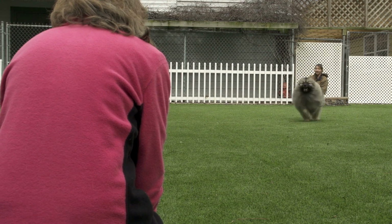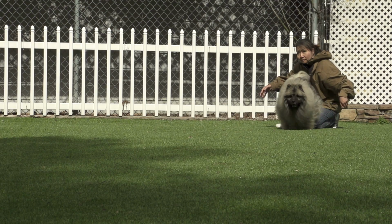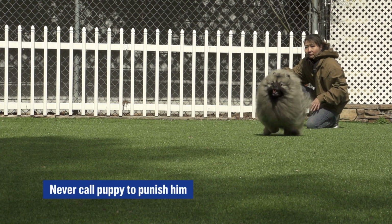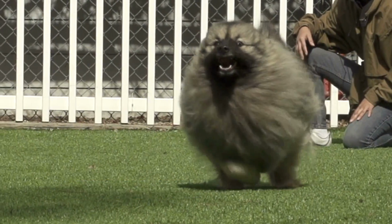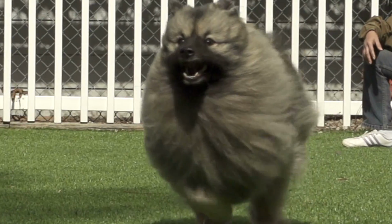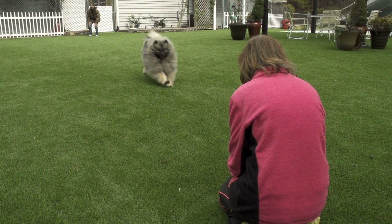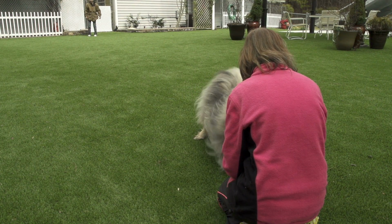Another extremely important skill in your dog's basic education is coming when called. Your dog should always have a positive experience for coming when you call. Never call the puppy to you to punish him or for any negative experiences. If you need to get your dog for something he considers unpleasant, such as a bath or nail trim, do not use your come command. Just go get the puppy without associating a word with it.